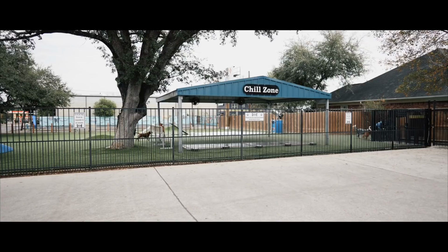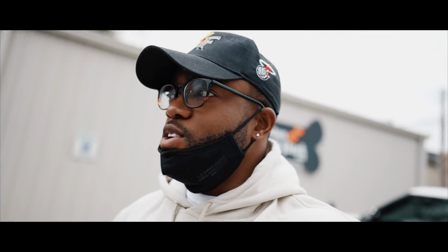We're just observing right now because we've never done this before. But today they have their evaluation, and if they pass their evaluation, they're able to now play with other dogs. But this is going to be really interesting.